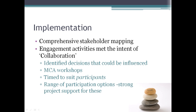Some figures for you to think about: 72% of participants in the multi-criteria analysis workshop gave their approval, saying it was a valuable and worthwhile process. And the figures just went higher for subsequent community engagement workshops.